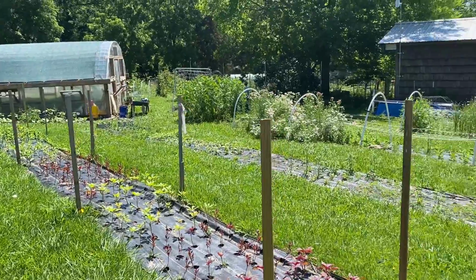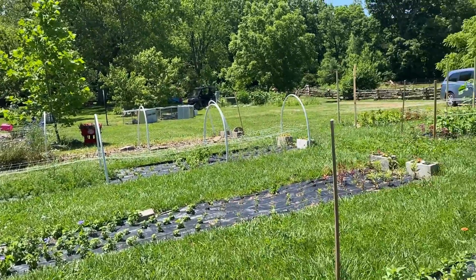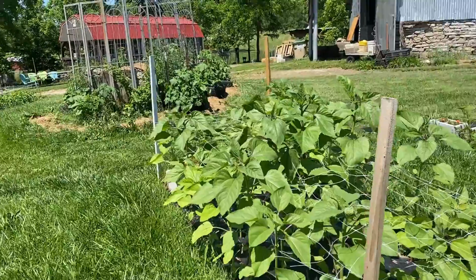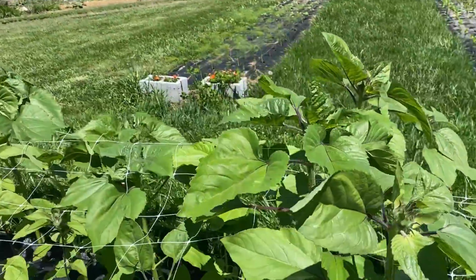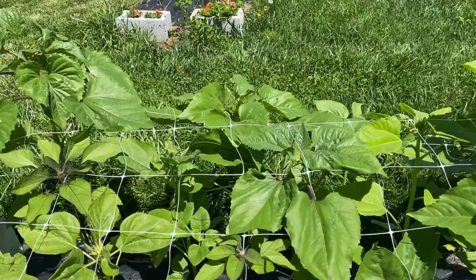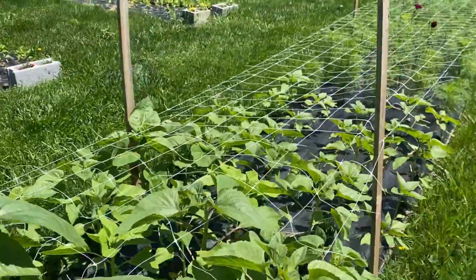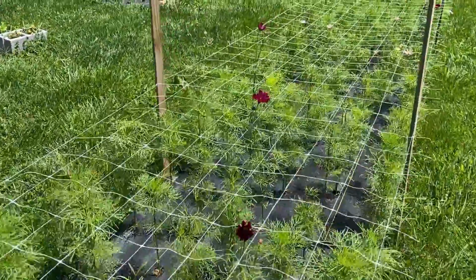Alright, so I'm kind of standing right in the middle of our flower field, which, as you can see, has a lot of really tiny stuff and some bigger stuff. These are branching sunflowers, but I don't see anything that's open yet, and they probably should have been. I should probably pinch these so that the branches grow, but I haven't yet. And these are the smaller branching sunflowers.